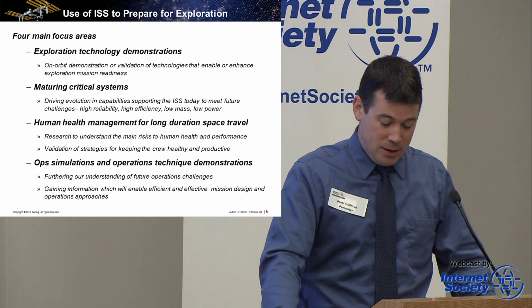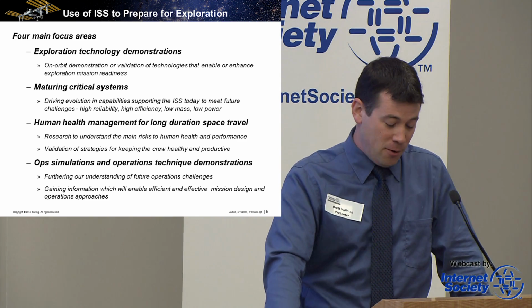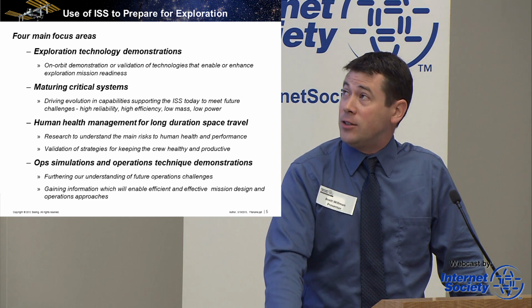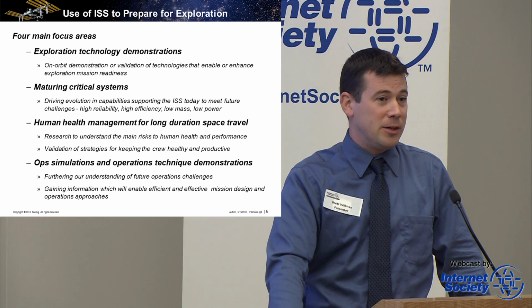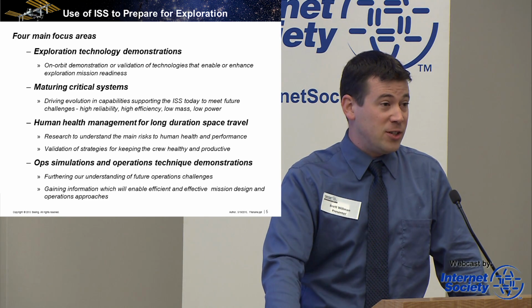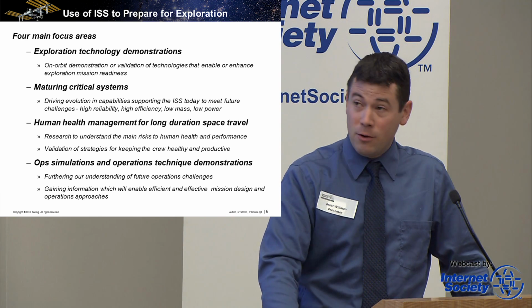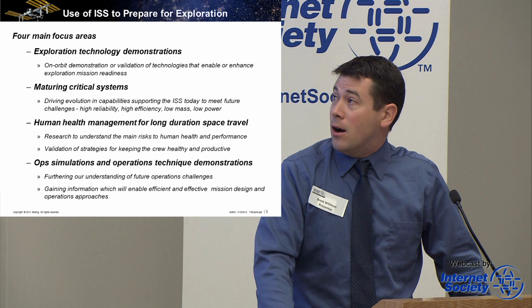So in exploring space, we're using ISS as a platform to go further. We're using it to do exploration technology demonstrations. We're trying to validate technologies on ISS so that we can use them in future vehicles that will go further beyond Earth orbit. We're trying to mature critical systems that will be needed in those vehicles so that they're more reliable, more efficient, lower power, and lower mass.